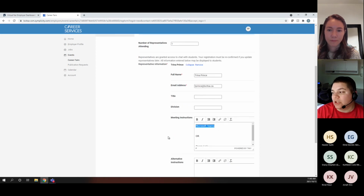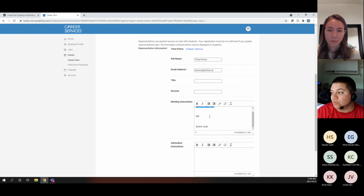We encourage you to stick with just Microsoft Teams or Zoom. We really encourage that. We have found that other software and other platforms don't work well, and students have these already downloaded and ready to go, and they know how to use them for the most part, versus some of the other platforms that take time for downloading, and then you're waiting 2 to 3 minutes while the student is downloading that software. So we do encourage you to use Teams or Zoom.